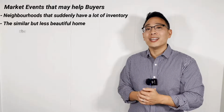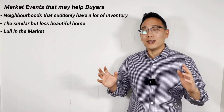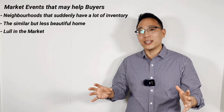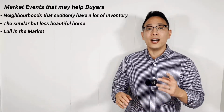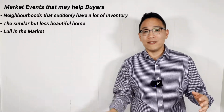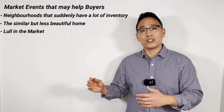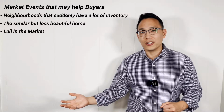A lull in the market. This can happen nearly any time and is not very predictable. A lull can be described as a sudden drop-off in the number of active buyers out in the market. This can be caused by poor weather leading up to an offer date, a holiday or a long weekend where a number of buyers just end up temporarily leaving the market. It can also be caused by external events where buyers are just distracted and put their home search on hold, such as in the case of an election.